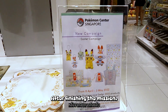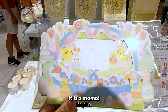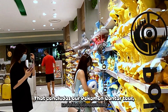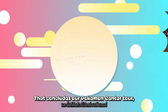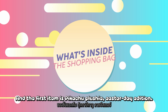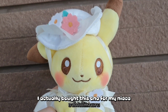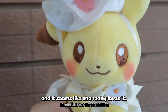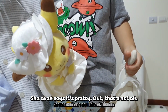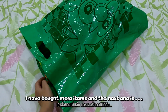After finishing the mission, this is the stuff that I got from the staff. It is a memo. That concludes our Pokemon tour, but let's go open our shopping bag. And the first item is the Pikachu plushie, Easter Day edition. I actually bought this one for my niece, and it seems like she loved it. She even says it's pretty. But that's not all. I have bought more items.